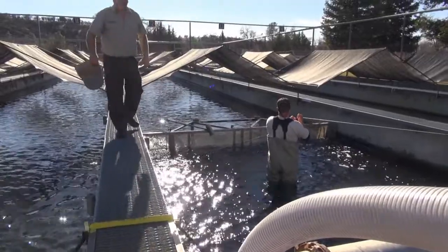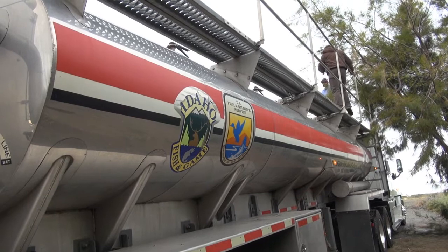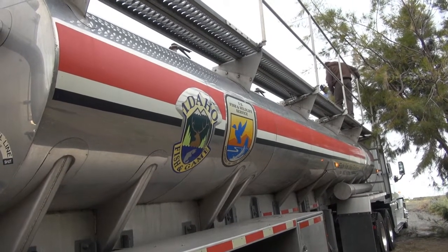If the triggers are met, in other words, meaning that the environmental conditions are still poor, then we'll be forced to continue trucking. But over the next 2 months, we will continue to assess those triggers, and that will inform our decision on whether to continue trucking or to release on site or do a combination of both.